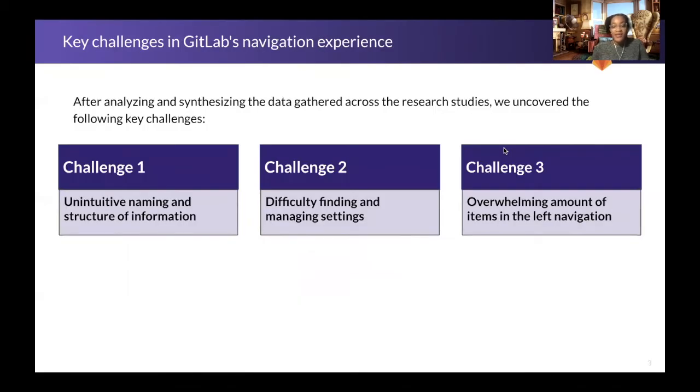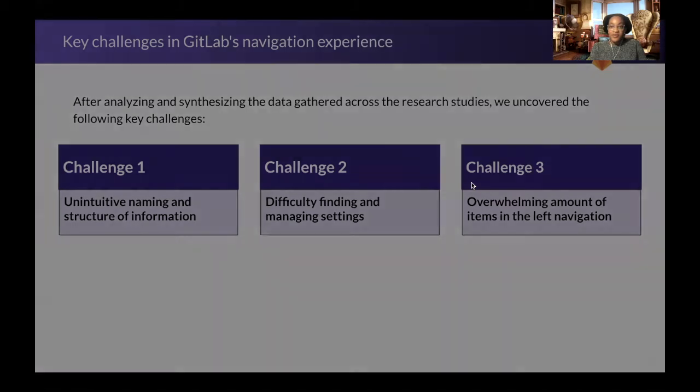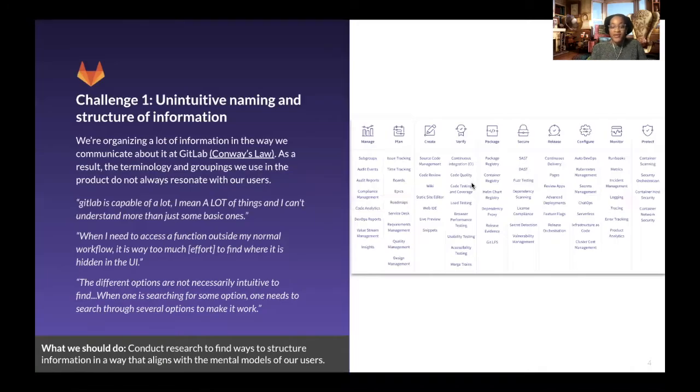After synthesizing the insights from all the research studies we conducted, we uncovered three key challenges with our current navigation design. So challenge one, unintuitive naming and structure of information.